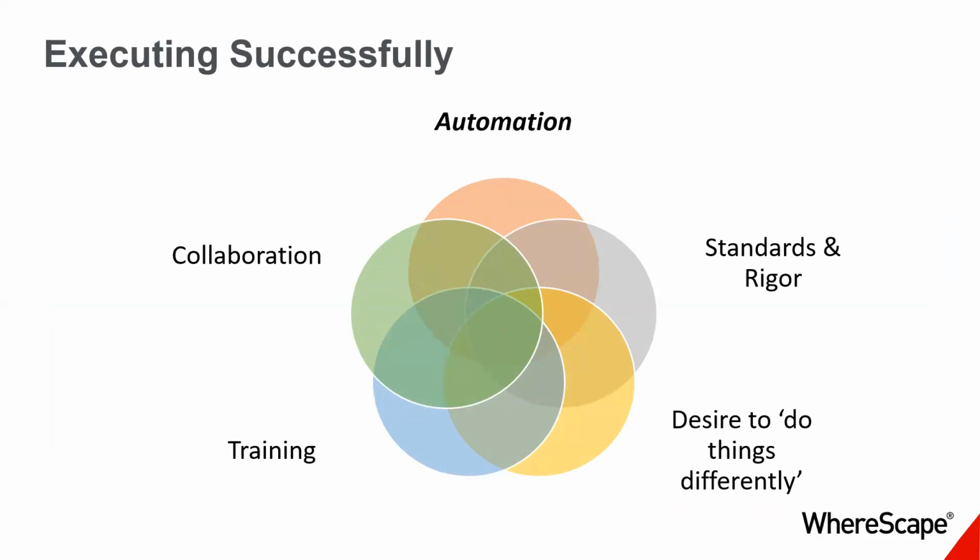So executing successfully in order to get the automation end goal, you definitely need a couple of pieces to make that happen. You need standards and rigor. You need good practices. You need people to follow good practices. You can't build willy-nilly and you can't afford to have multiple global parallel teams all running around doing different things and following a different drummer. It doesn't work. So you also have to have a desire to do things differently. I'm sure you've heard the old adage, if you do the same thing over and over again, you're going to end up where you're headed. You're going to recreate the mess that you have today.